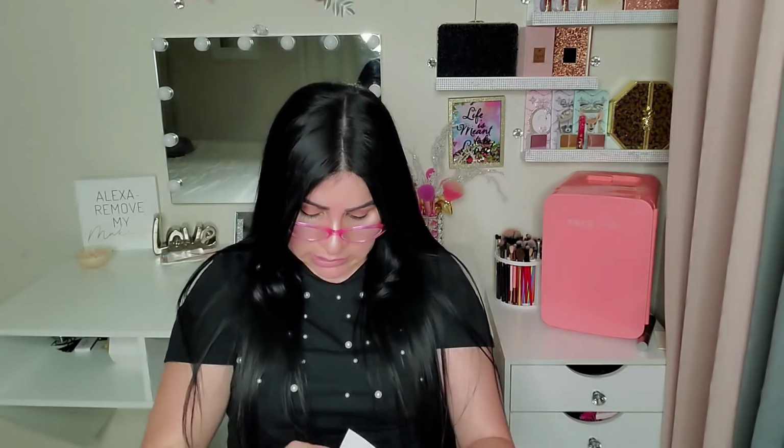So let's see what this is. Okay, so it's a $40 value, Glow Getter. Ooh. So I have a coupon, a discount code for www.livyloulane.com. Ooh, exciting. Next up, I have another card. Let's see what this is. It's a $10 gift card. Ooh, this is exciting.